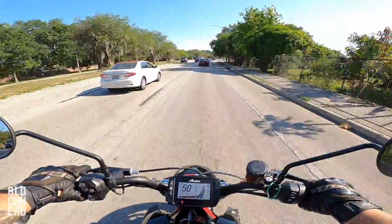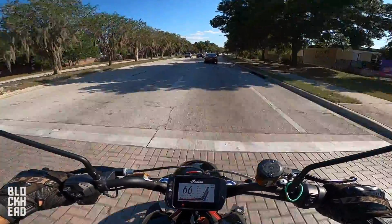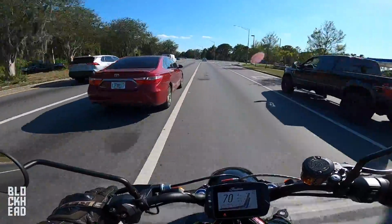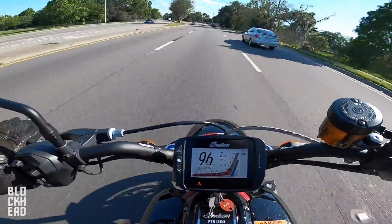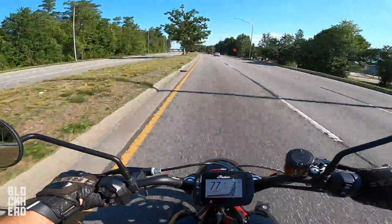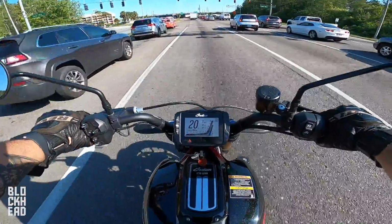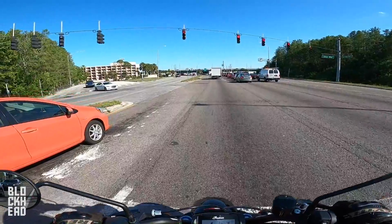At 4 or 5,000, it feels like there's a little bit of a dip, but then, man, it just starts to pull. Yeah, overall thoughts, the bike feels nice. Ripping through traffic, no problem. Let's take it on I-4 here in just a minute, see how it feels. Getting a little bit of a decel backfire.